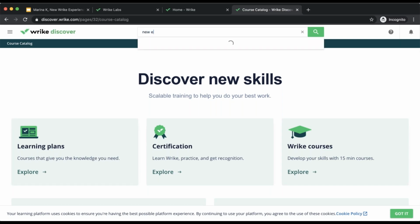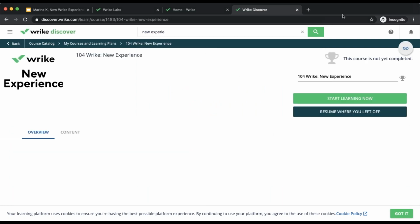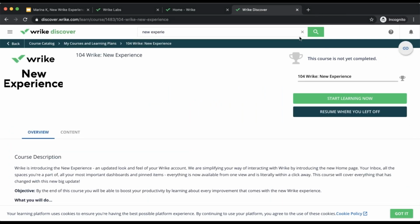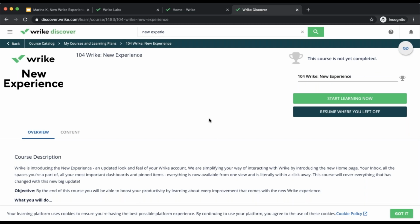And if you start typing in here new experience, you'll see the course 104 Wrike New Experience that you can actually send the link to. So if you click here at the top right to get a shareable link and you copy it, you can send it to all your Wrike users so that they enroll in this course and start learning about New Experience at their own pace.